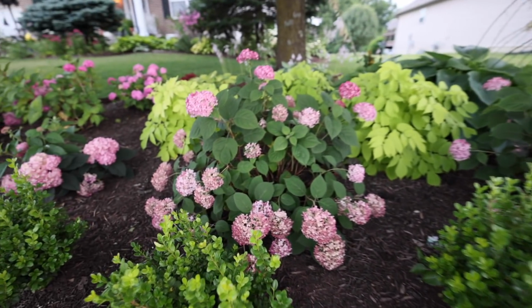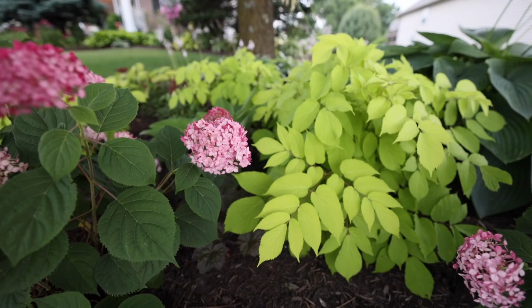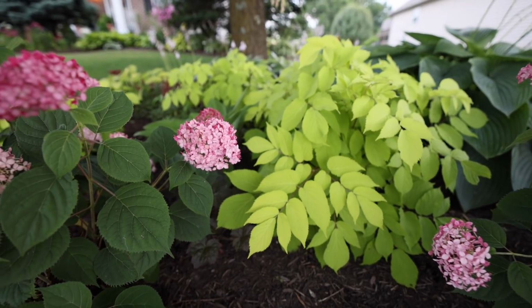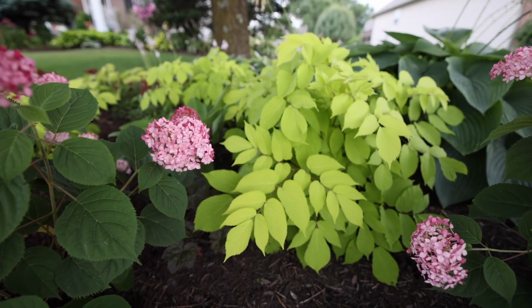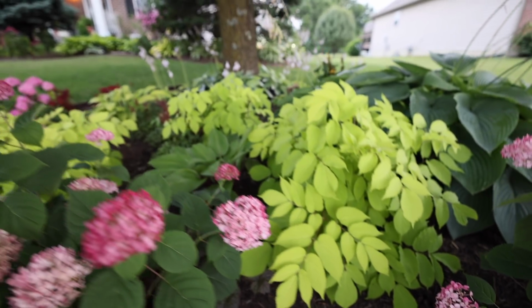We have Invincible Ruby hydrangeas, which are beautiful and add a lot of color to this bed. This is Sun King Aurea, which is a great shade shrub. It'll get 3 foot tall and wide. It does not bloom, but it has this great yellow chartreuse foliage to bring a lot of color in a dark area of your garden.